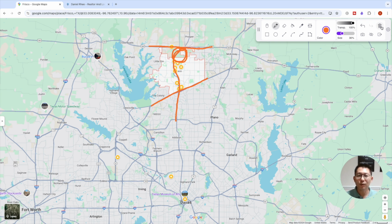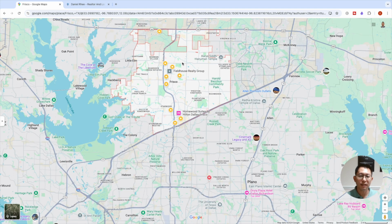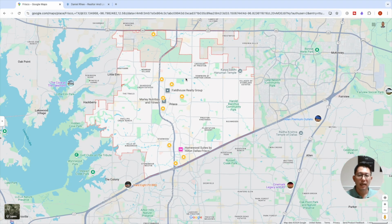So let's go ahead and look at the city of Frisco inside and see the things that are available for us. So here we have the city of Frisco, as you can see. In the city of Frisco, I just saved several places that are popular that most people will probably enjoy. For example, here's Costco right there, and huge Costco fans can go here.